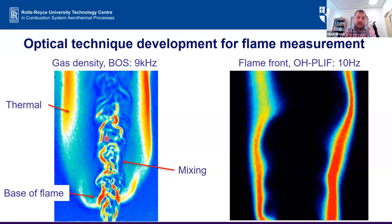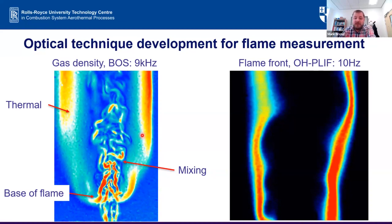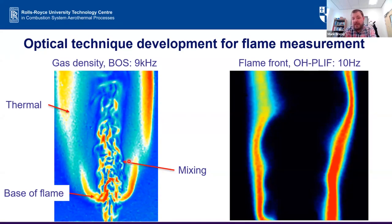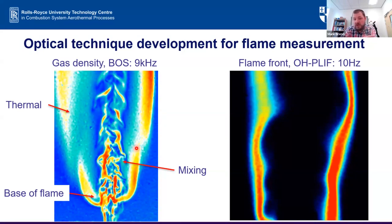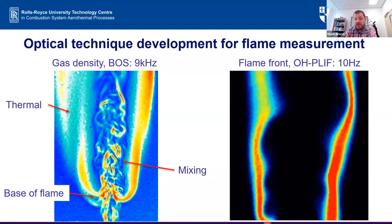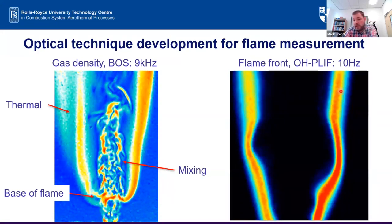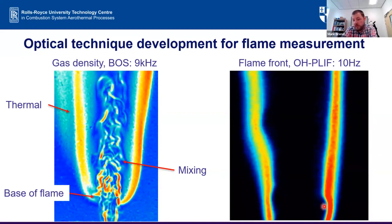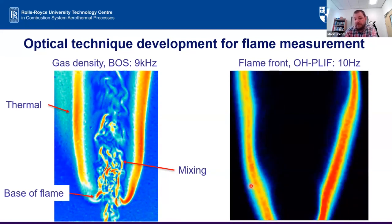It continues mixing in the center of the flame, whilst around the edges, that's really where the burning is taking place. And the contours you can see evolving are related to the thermal changes in the flame. We can confirm this by making laser-based measurements of the same geometry to look at where the flame is holding, which is what these contours are showing here, where the flame location is sat inside the domain.